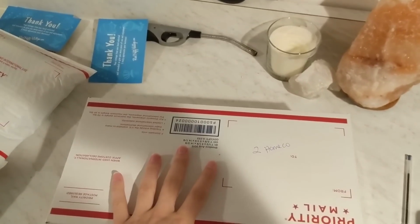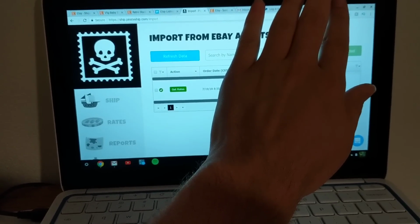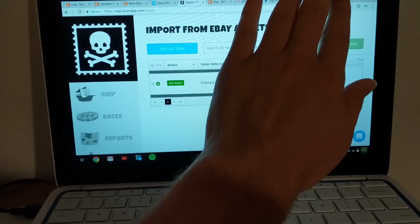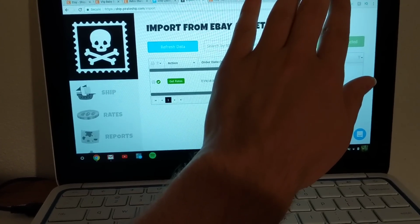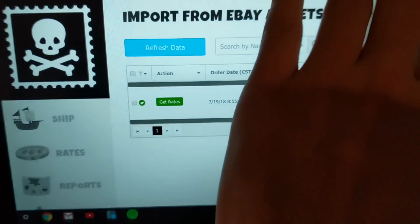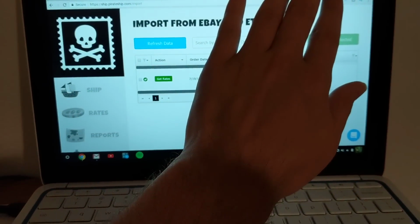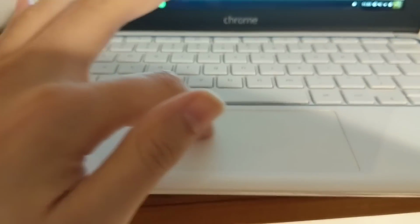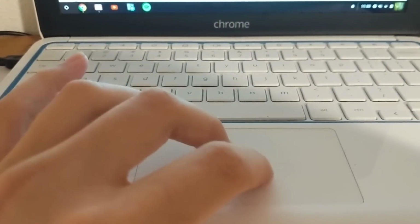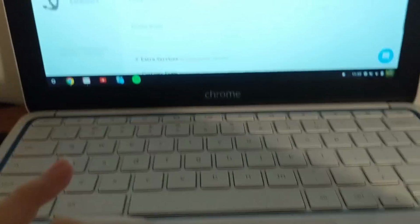So this is what the import screen looks like on Pirate Ship. I have one more item to print the label for. I only had 3 things going out today. So all I have to do is click that Get Rates button, the green one, and then I'll go to the next screen and show you what to do. So I'm going to click Get Rates. Scroll on down. All right.